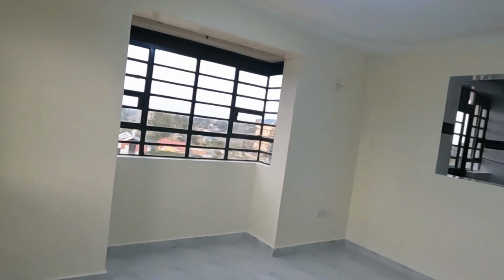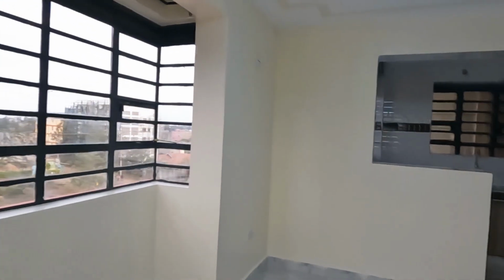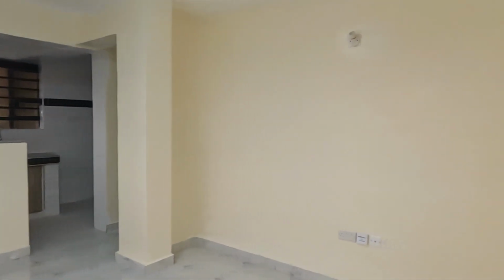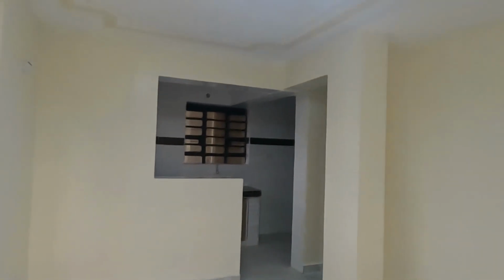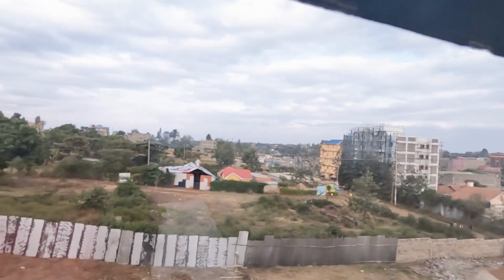So let me stand to one corner, you see, that's how it is. You see the kitchen is kind of semi, but the other one was open, like open kabisa. And the view, oh my God. Lazima niwaonyeshe view.